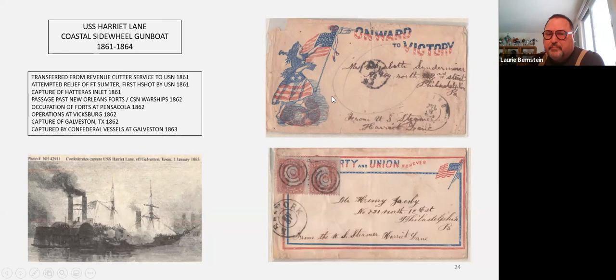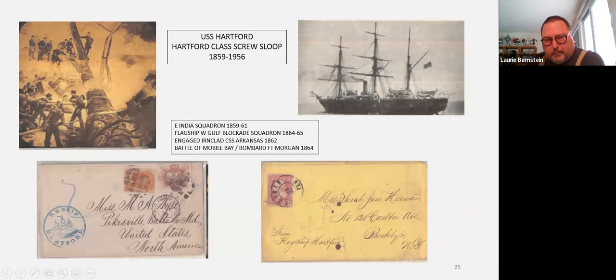The Hartford, you're familiar with the fame here. Damn the torpedoes. Here again, you can see there's a named cancel for the Hartford.